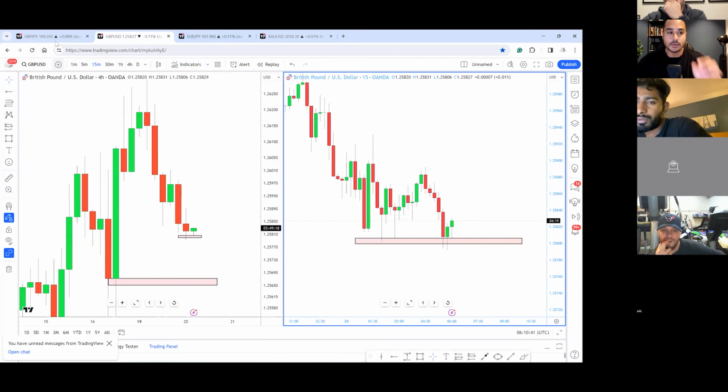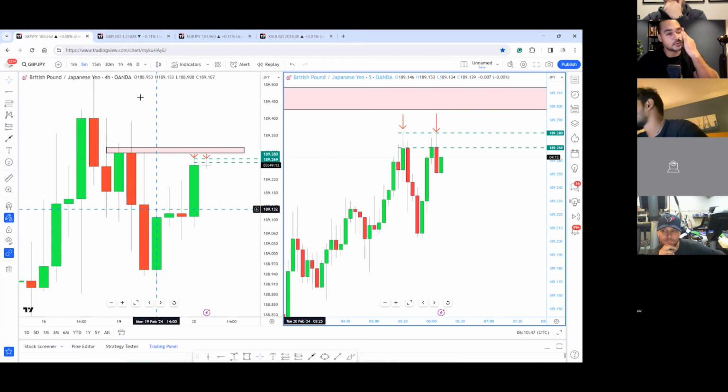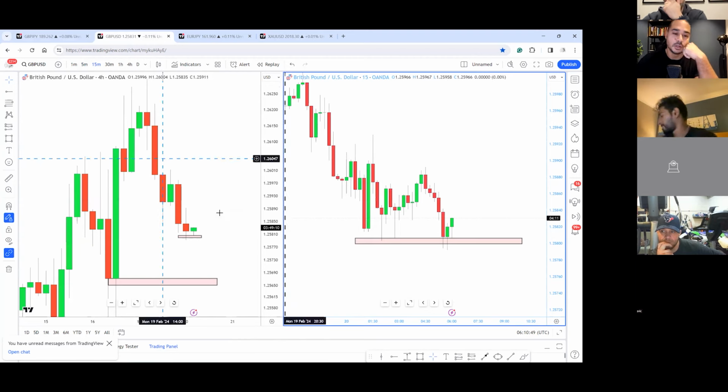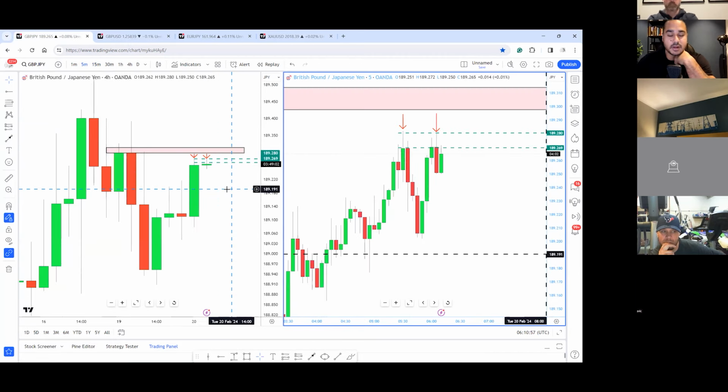Right now we're seeing opposite correlation with pound JPY and the dollar, pound JPY and pound USD. So this is going bullish, this is going bearish. So if this is going to go bearish, this should go bullish. And if this is going bullish, then technically this should go bearish, right? In theory, from what we've seen so far.